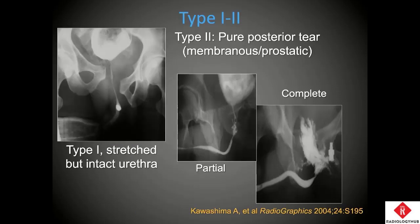So here are examples of type 1 and type 2 urethral injuries. Type 1, remember, involves the posterior urethra, which remains intact but is stretched. You can see there's disruption of the pubic symphysis. There's contrast seen within the urinary bladder and within the posterior urethra. However, there is no extravasation of contrast, so it is intact. It's just elongated and stretched, so type 1.